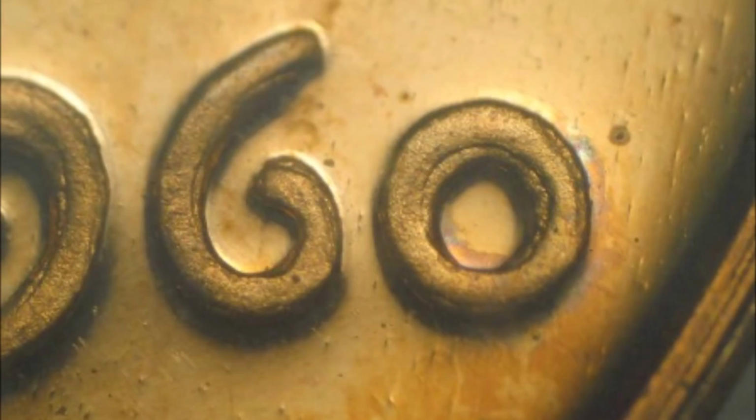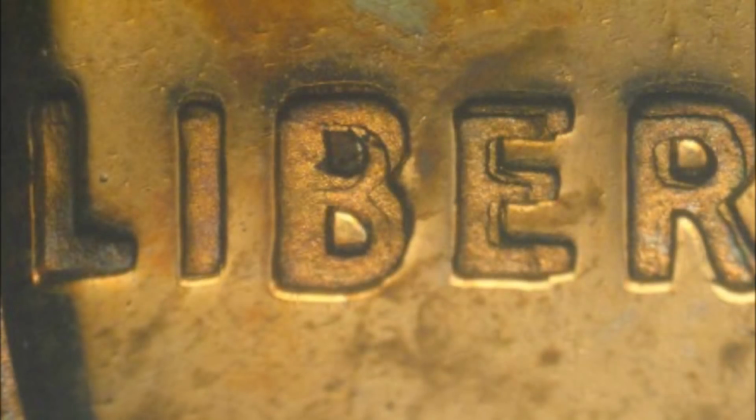If you happen to find one of these while you are searching your proof coins, and they are out there, you can find these. They tend to trade between $40 and all the way up to $1,300 for a very nice high-grade proof example.